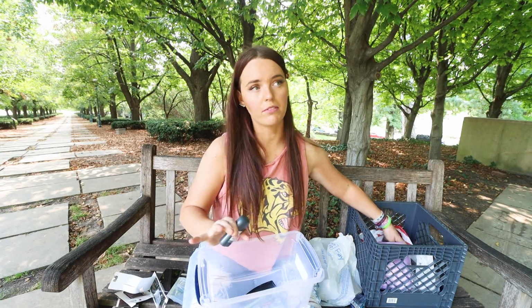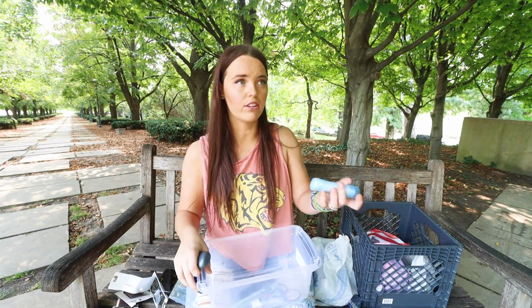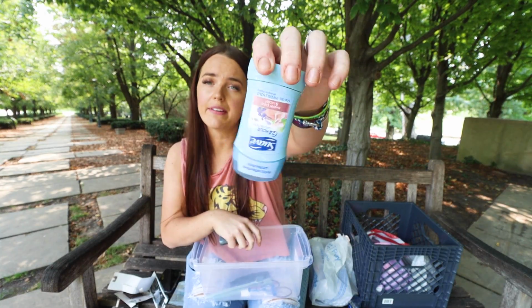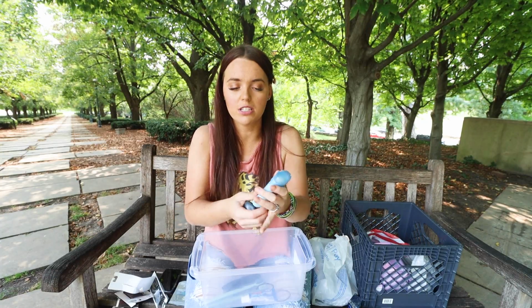Okay, so for deodorant, I got a guy's deodorant because I know some of the girls prefer guys' stuff. And so I got what we give the girls and the guys. We give the girls this 24-hour protection. I mean, I use it, it's my backup. I have an extra in my purse. It's not my first choice, but it does the job.